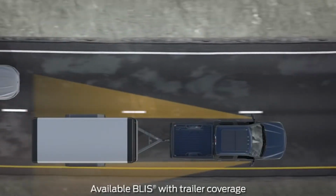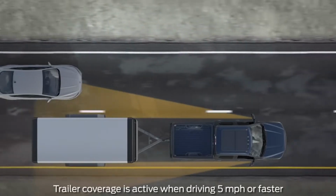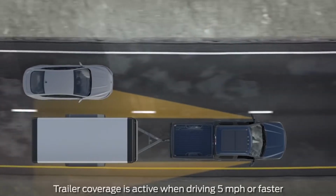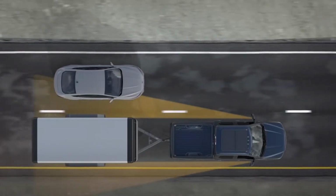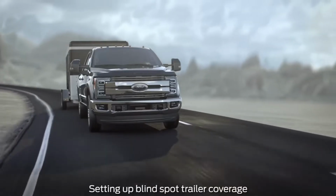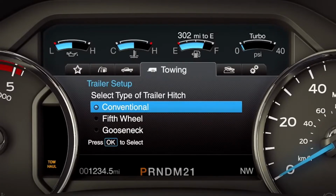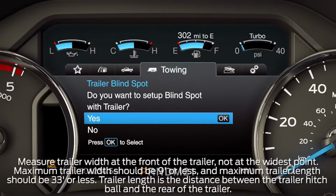And for some of the trucks and then the newer versions, the BLIS system also includes a blind spot of your trailer too. It's called trailer monitoring. For that as well, and a lot of people think that's included in some sort of tow package. It is not. It's actually part of the BLIS on your F-150s. If you have this feature, all you have to do is make sure it's activated for trailer monitoring, and you're good to go there. You don't have to get any other tow package.